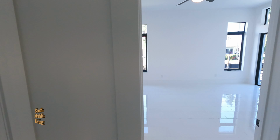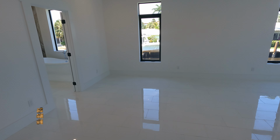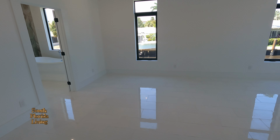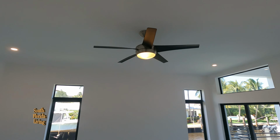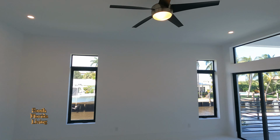Okay, let's go to the master. Usually we say the master bedroom for last, but since it's on the main floor, hey, let's enter the master bedroom. Let's get into it. I love this high gloss. Hey, high gloss is so South Florida, man. I'm loving this, the AC supply line, AC return. I'm loving the light fan combo. And let's go into this closet.